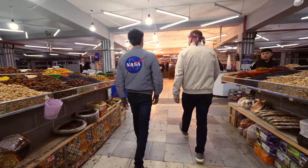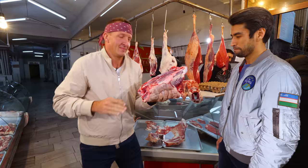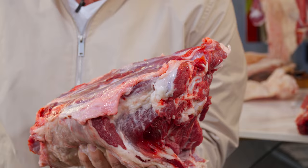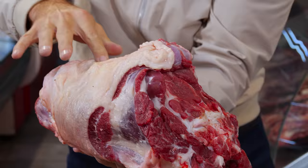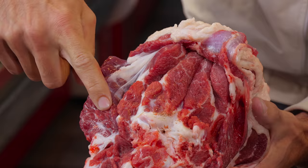Next up, we'll be tasting a rarely appreciated body part that people here go crazy for. The neck of a sheep. First of all, what kind of steroids was that sheep on? He was doing a lot of bench press. I mean, take a look. This isn't even the skin. That is the fat under the skin. You can see layers of protein and fat, and then there's bones.